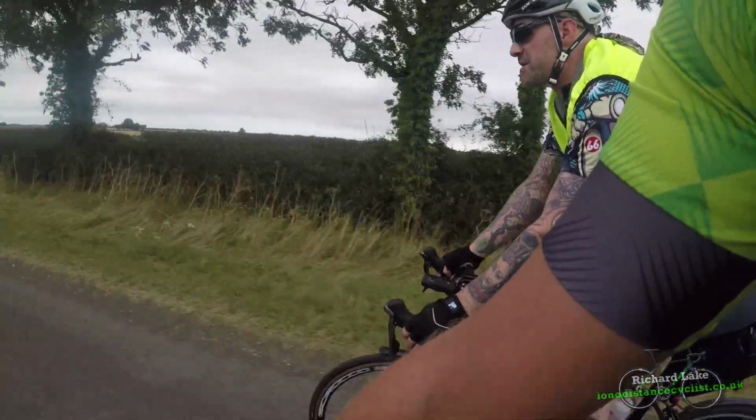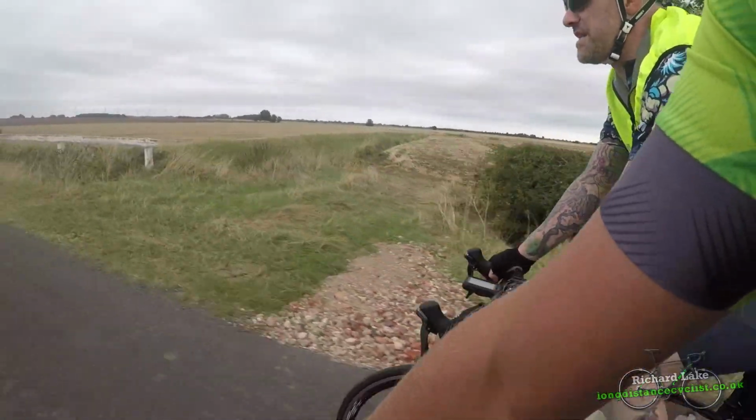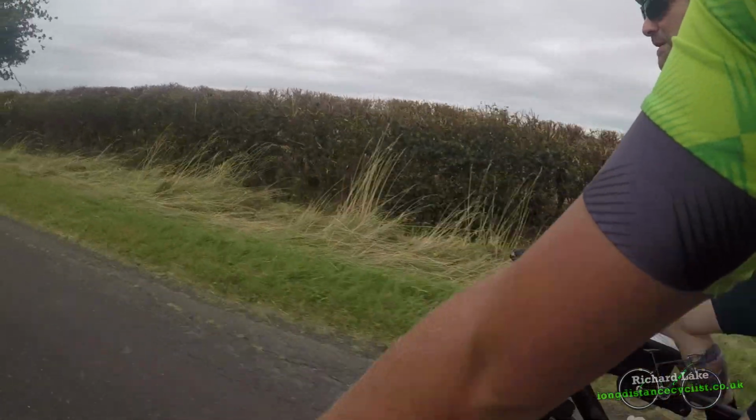I've heard about this canal where you have to go underneath the bridge. Someone posted though saying they're going to be walking underneath it. I think I did last year.